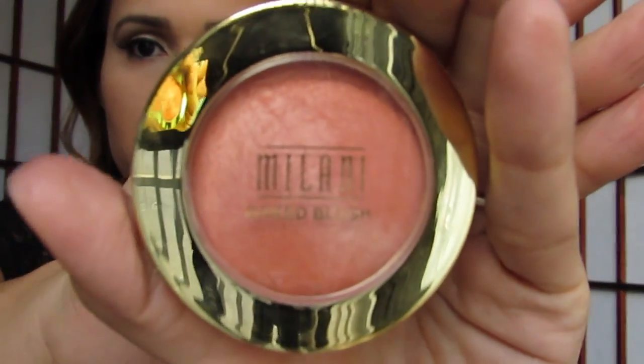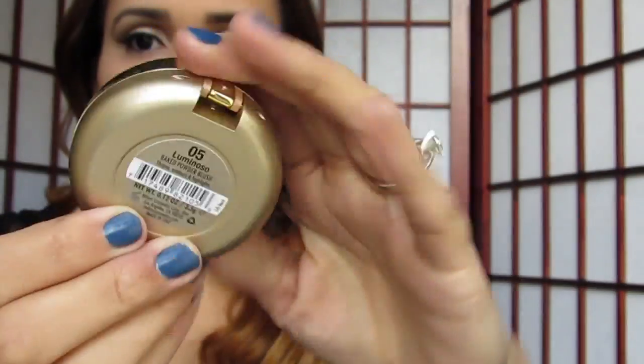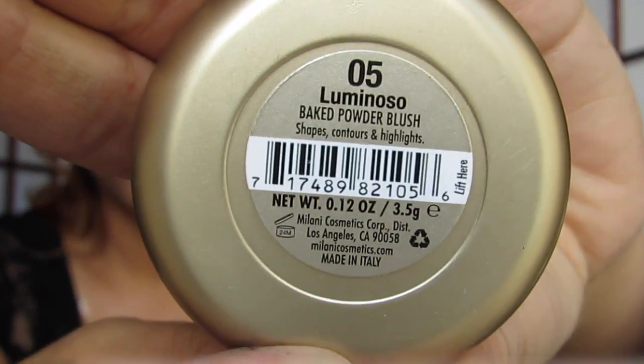Now we want to contour on the side of our cheeks, on our chin, down our neck, the side of our forehead, and blend. Just gonna add some blush.